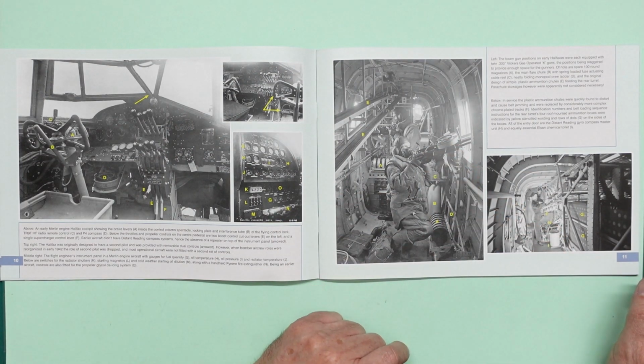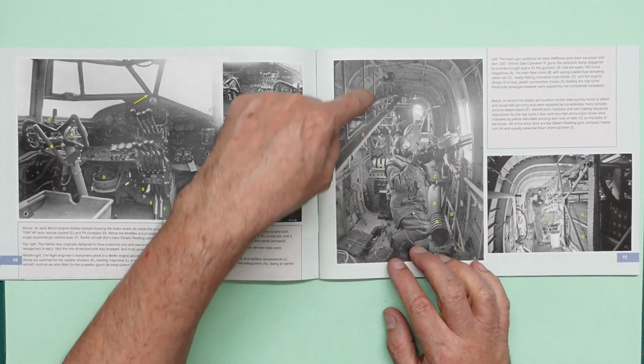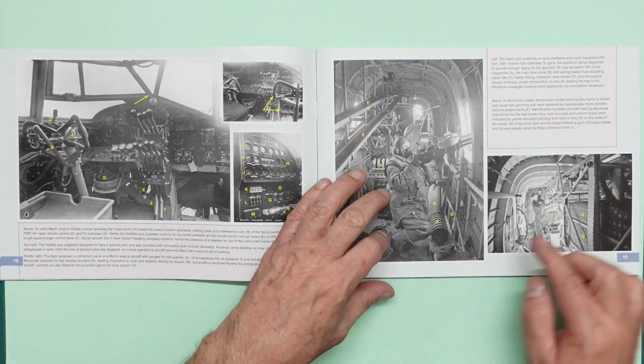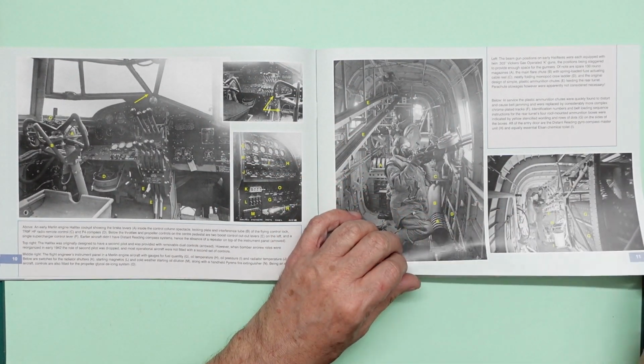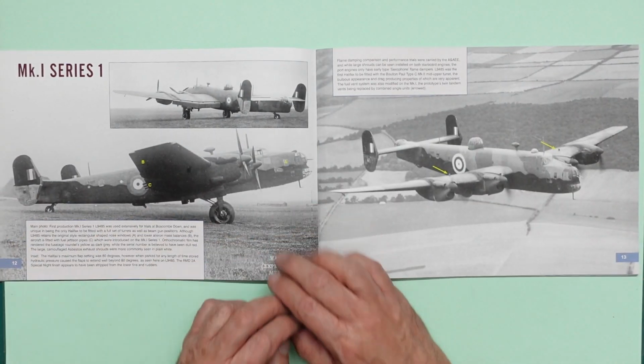They're on the .303 Vickers. And here you can see, I was amazed to read this, the ammo belts for the rear turret are actually made of plastic, and they used to distort, so the later aircraft had these chrome ones fitted. So yeah, amazing what you find out in these books.